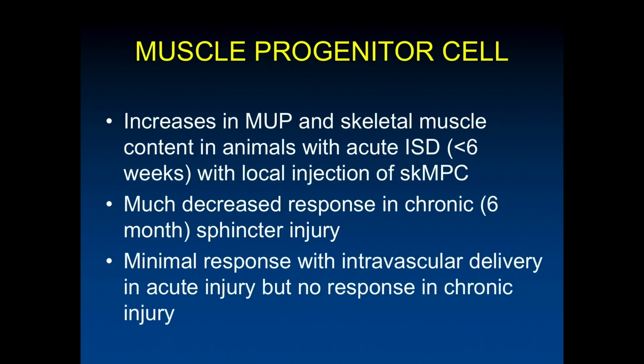But they have shown, just like in the rodents, that there are increases in maximal urethral pressure, and that these animals have improvement in their continence 6 weeks after local injection. But they have been able to look at acute versus chronic. So when they actually do the injury but inject the animal 6 months later, which is really what we are looking at in humans, the response rate is not as good. So in an acute setting, when you do the injury, you inject the cells and follow the animals, which is the ability we have in rodents. They see a response, but when they actually wait it out, leave the animal incontinent 6 months and inject them, the outcomes are not as good.